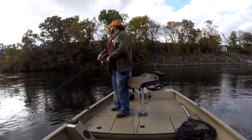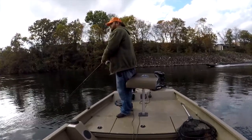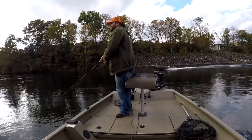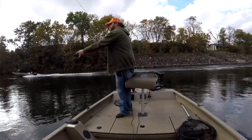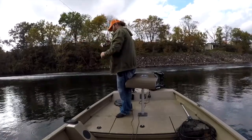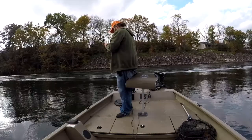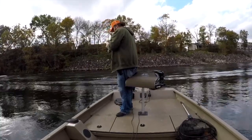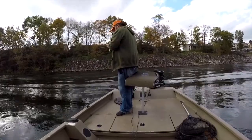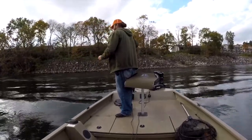I'm gonna reel this in and check it for moss because it's been a while. And sure enough, that would be the problem. It is truly mind-blowing that these fish, even with the tiniest bit of moss on here, will not bite it. Oh no.